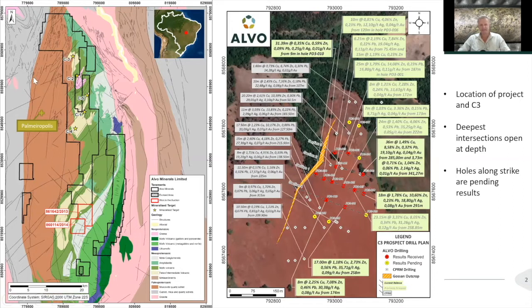And the two prospects that we'll talk about today are C3, which is about 15 kilometres to the northeast, and C1, which is about 12 kilometres basically due east of town. And C1 is where we're currently drilling at the moment. C3 is where we're reporting on the results. And the right-hand side is the drill plan.